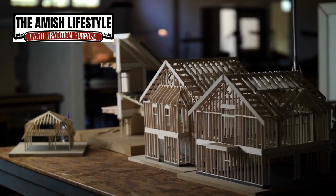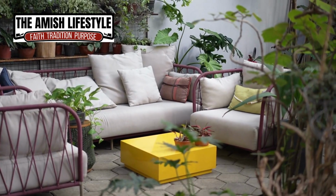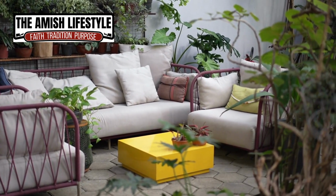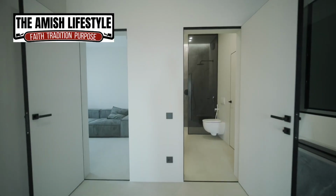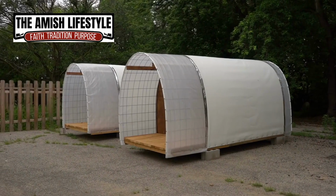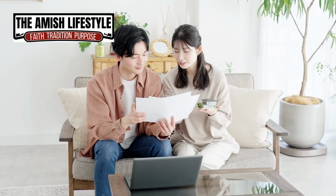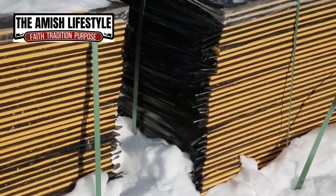17. Small, efficient floor plans. Step inside an Amish home and you'll notice something fast. There's no wasted space. No long hallways. No bonus rooms gathering dust. These homes are built small and smart. Every room has a job. Every corner is used. And that's not just for looks.